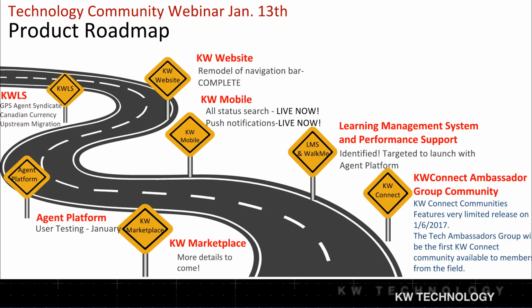Just to make sure that you all are clear, performance support is a really great feature in a product. So let's say in our new agent platform, if you would like to learn how to add a contact, performance support would walk you through that process. The name of the group that we chose is WalkMe. So it will walk you through the process, saving you a lot of time and energy, and of course saving our support team a lot of time and energy, saving you all as tech coordinators, tech ambassadors, trainers a lot of time in helping people with the most basic things. And that's what the performance support tool will do for you.